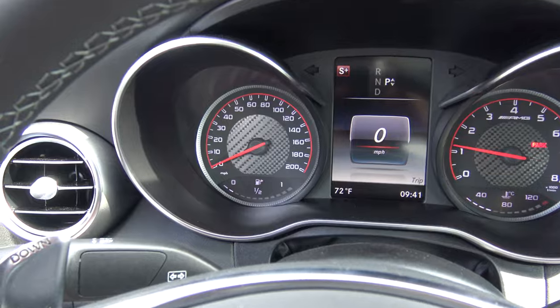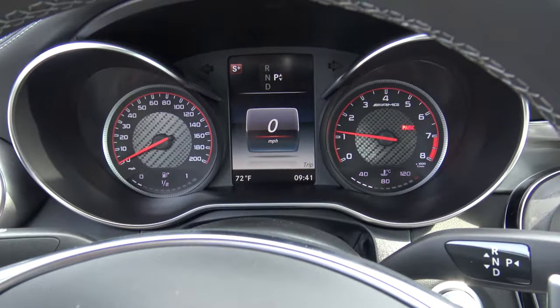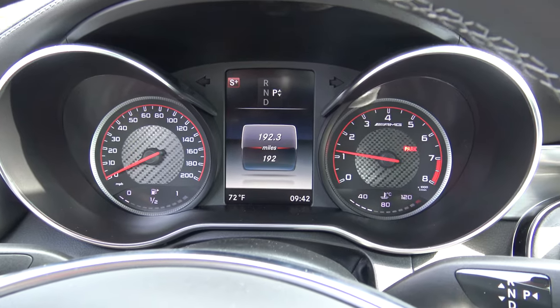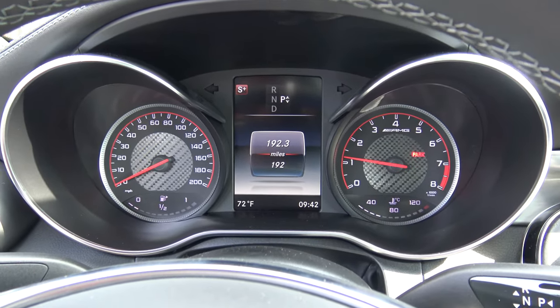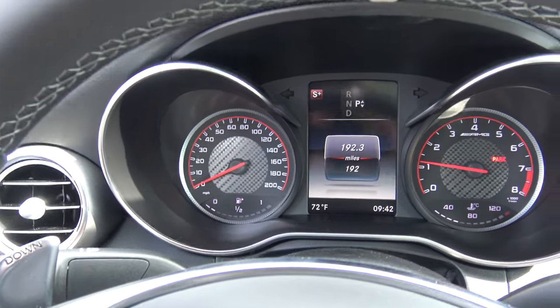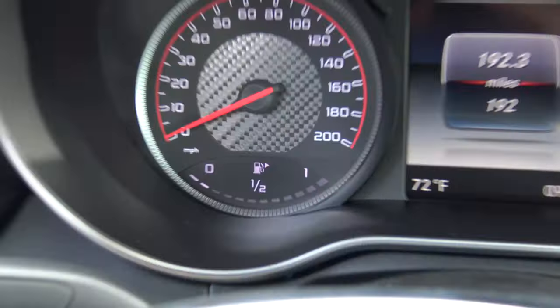So, I've had the car since Thursday. I had 12 miles on it, I think, when I got it. So it's 192 miles here. I put 180 on it myself. And we need to go get gas.